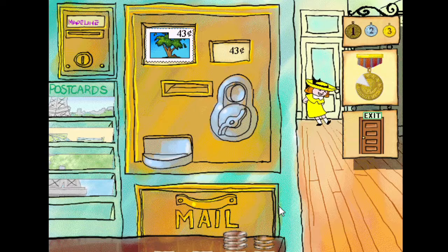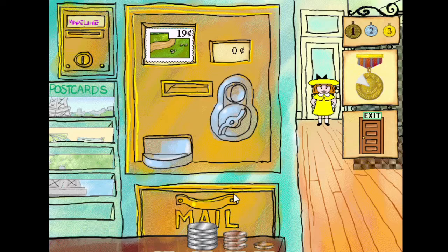For a postcard to England costs 19 cents. Don't stop now! Good, mon ami! Congratulations! You have earned a medal! Do you want to print your medal? Level 2. This is level 2!